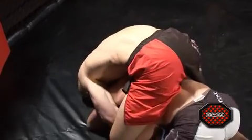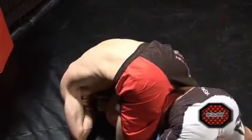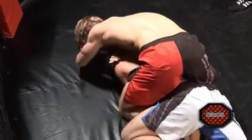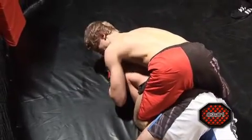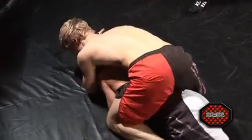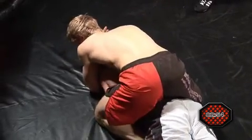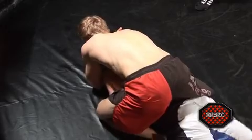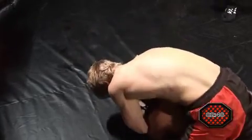Now, is he looking for the... I thought he was looking for the body lock there. He's got his one leg right across. Yeah, with legs that long, it's quite easy to get a body lock and very difficult to get out of once you're in it. By body lock, I mean the body triangle, triangling the legs around the body of the opponent. He's still fighting away. Has the opponent pretty well flattened out.